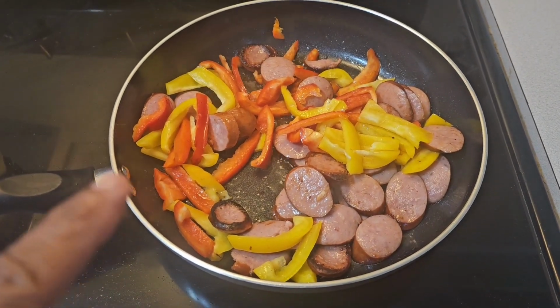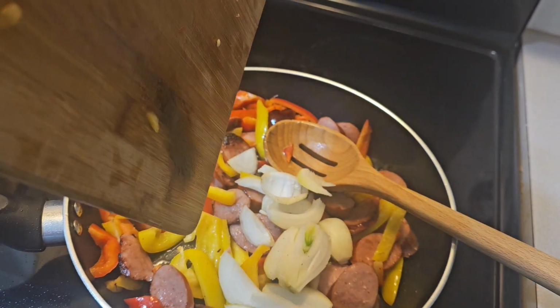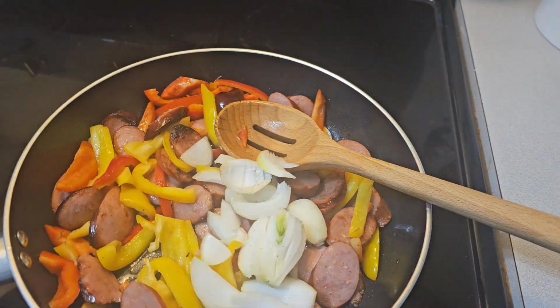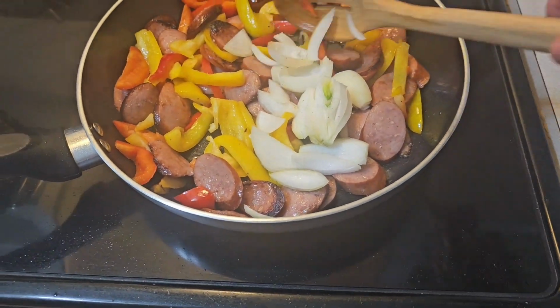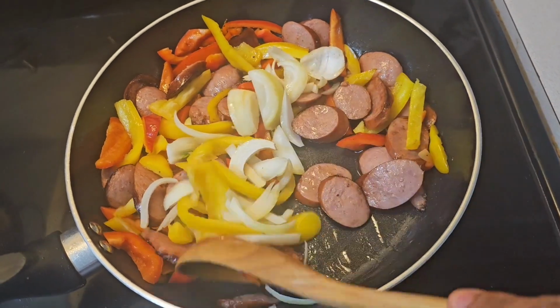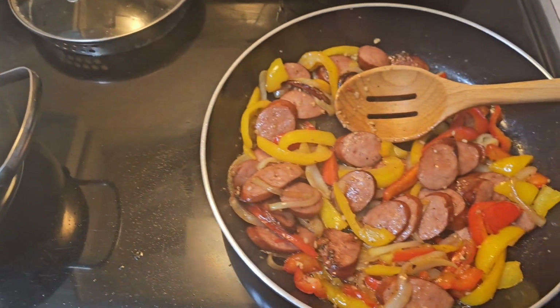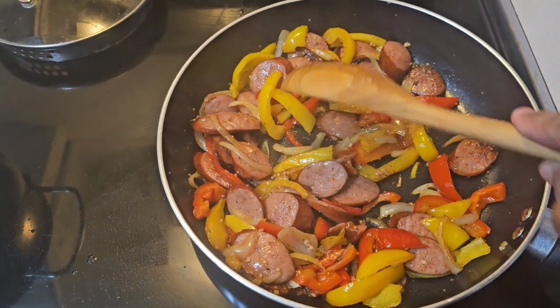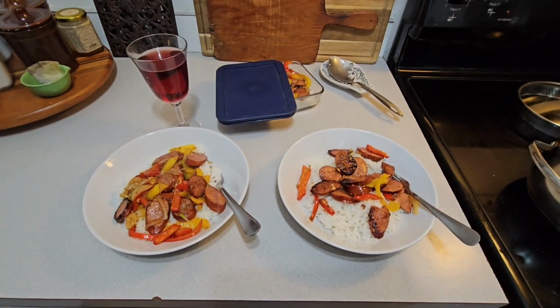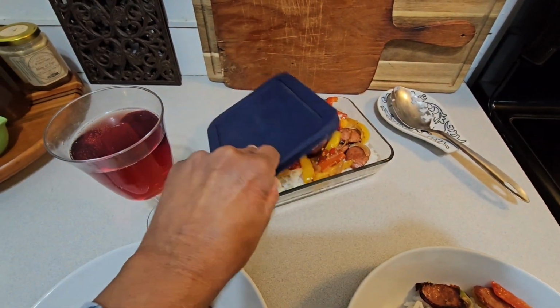All right, so let's get to making this dinner. All I'm going to do next is add some salt and pepper and some minced garlic. Forgot the onions. Hey, you. Done and done. Dinner is served, and we have the Mister's lunch for tomorrow.